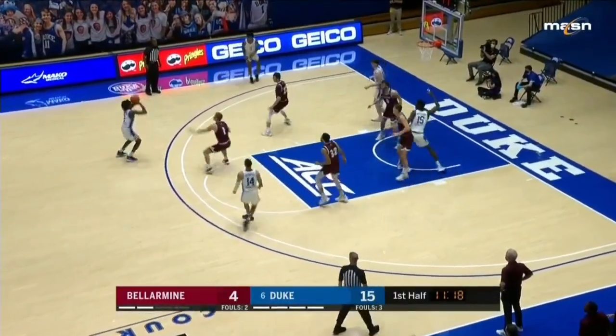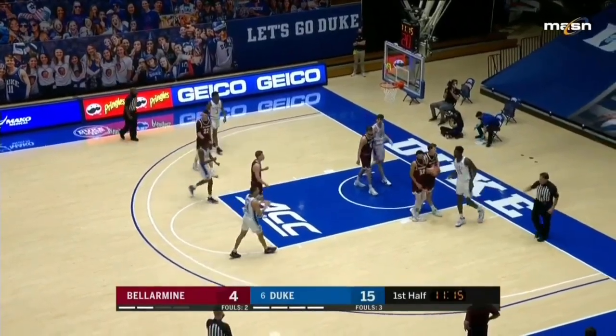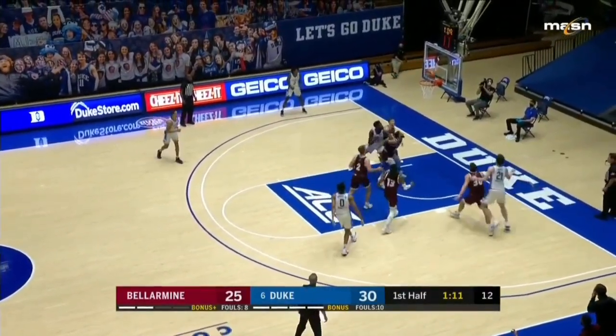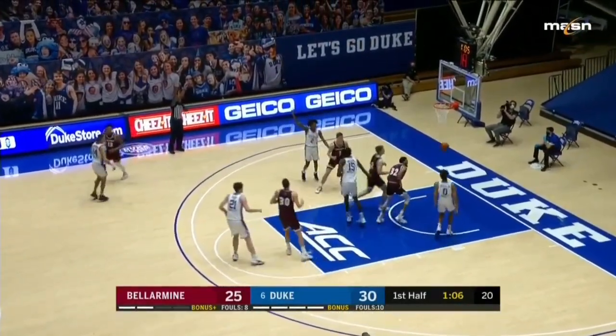Trying to post up Williams. Stewart. Wow. Look at Mark Williams. The tap, the score, and the foul. Moore. Tap out by Williams. Good job. Goldwire. Bottom of the well.